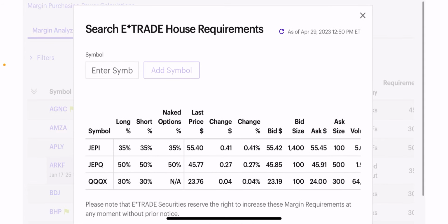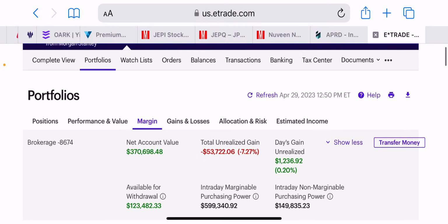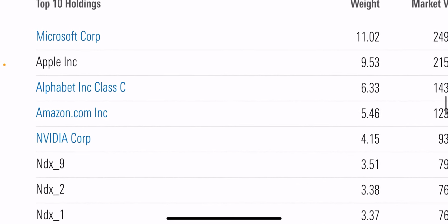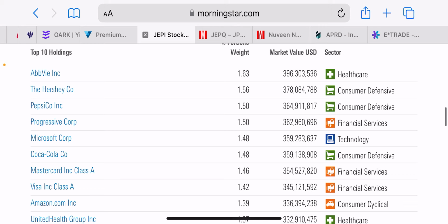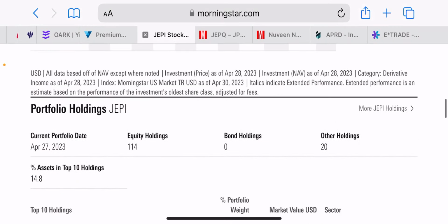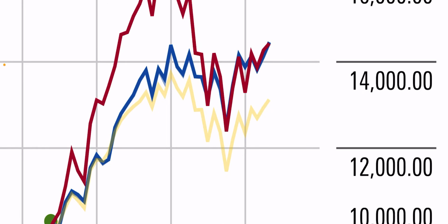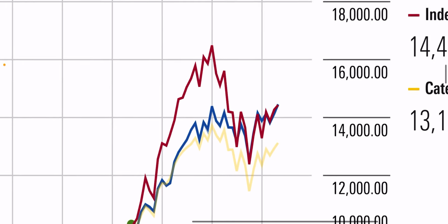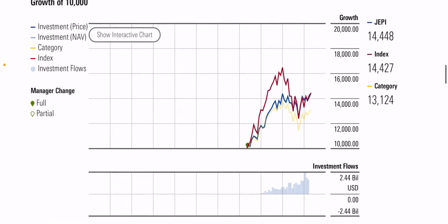JEPI is more total market return, whereas JEPQ and the QQQX are tech related. So as we go to the JEPQ holdings, you see that they have more tech dominance in there: Microsoft, Apple, Amazon, NVIDIA, etc. And if you go to JEPI, you'll see that its holdings are more diversified into healthcare and defensives, more stable companies. So JEPI on a Morningstar test, by the way, made a little over 14,000. If we go in between this space of 16 and 14, in the middle is 15, and it made over 14. So it made about $15,000 over the time span that it's been out, JEPI.